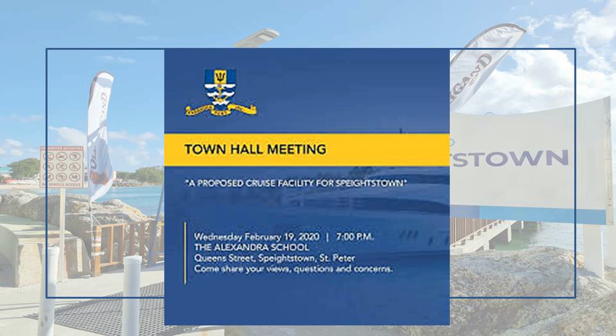Now there are plans in place to create a cruise facility in Speightstown to help ease some of the burden on the Bridgetown port. Let's go explore this jetty.